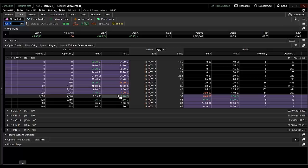So I look to hedge my position. I don't care about the market. So I don't care that it's uptrending or downtrending. So how about this as an example?